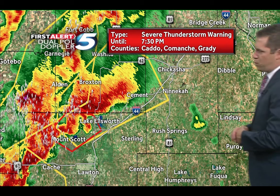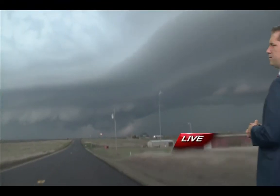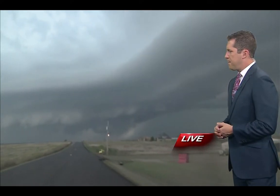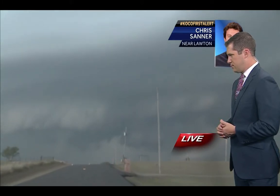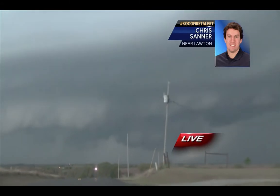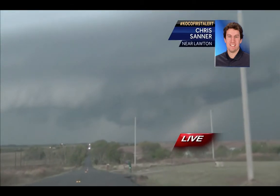Let's go out to KOCO 5 storm chaser Chris Sander. Chris Sander, where are you and what are you seeing? Hey, Damon, I'm southwest of Cache, and this storm has really organized into a supercell rapidly. You can see in my shot this very striated base, and I can zoom in for a bit, and you can see the lowered area underneath it. This is a very powerful-looking storm. We're watching it very closely as it's got a little bit of clear air to work with before that cold front catches it, and there's a little bit of rotation. Currently, I'm not seeing anything too concentrated, but we're going to keep an eye on it, and we'll let you know if that changes.